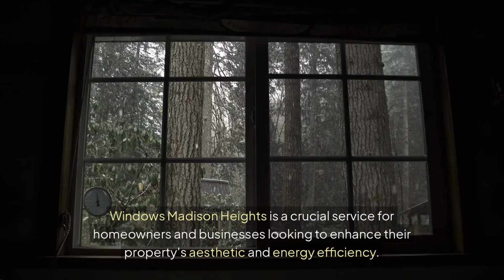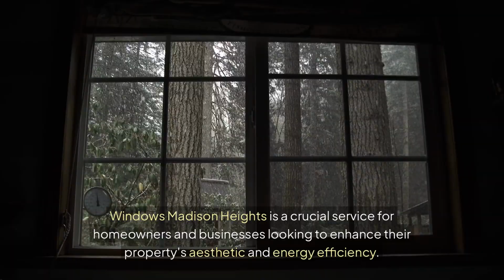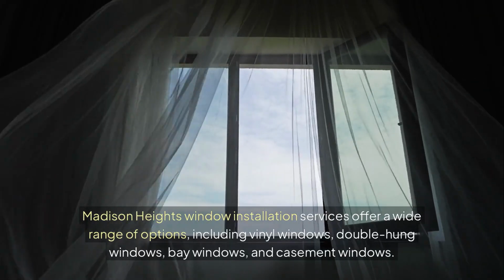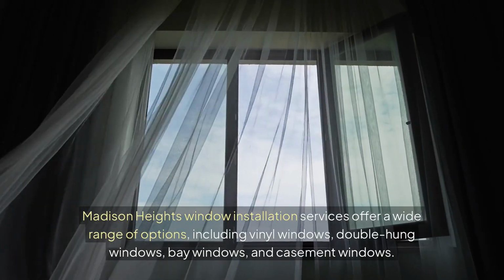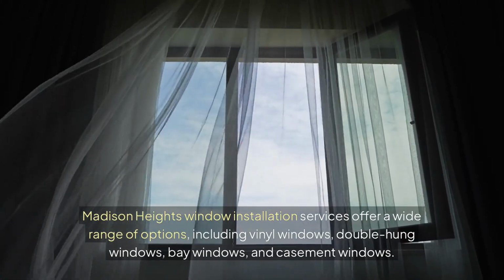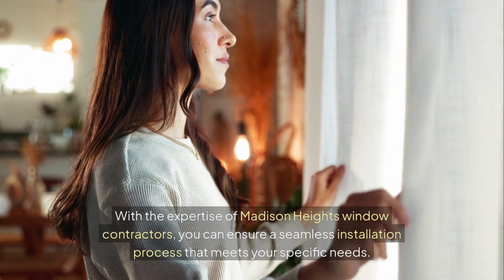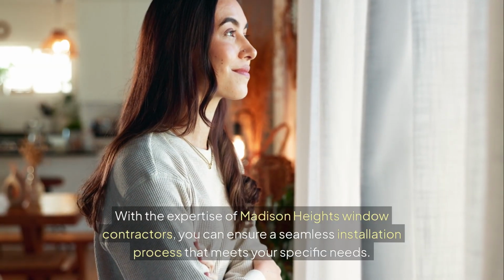Windows Madison Heights is a crucial service for homeowners and businesses looking to enhance their property's aesthetic and energy efficiency. Madison Heights window installation services offer a wide range of options, including vinyl windows, double-hung windows, bay windows, and casement windows. With the expertise of Madison Heights window contractors, you can ensure a seamless installation process that meets your specific needs.